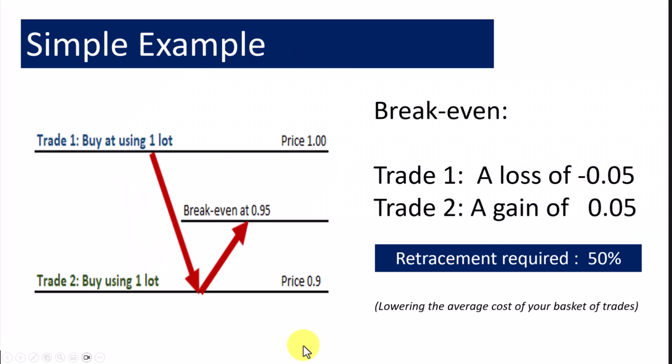So let's have a look at a very simple example, and I'm going to go through this step by step. So you would open a trade. Let's say you're opening a buy trade and you're using one lot, and the price at that time is 1. So what happens often in Forex trading, the price doesn't go in the direction that you intended, and it goes down and reaches a particular level, and this particular level is when the price is 0.9, and this is just an example. So you would open a second trade. You would buy using one lot. So you use one lot there, you use one lot there.